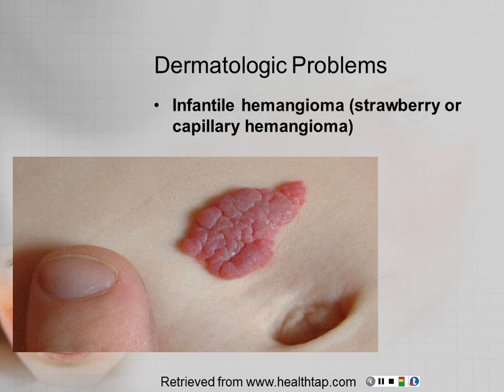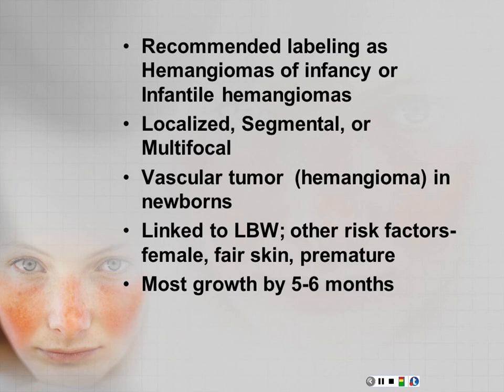And what it is, it's trapped capillaries. That's what that is right there underneath the skin. You can have different types. Classifications have changed over the years. The latest one right now that's talked about the most in the literature is classifying them as either localized, segmental, or multifocal. And so that's what we'll talk about when we're talking about classifications. It's linked to low birth weight. That's the highest risk factor.